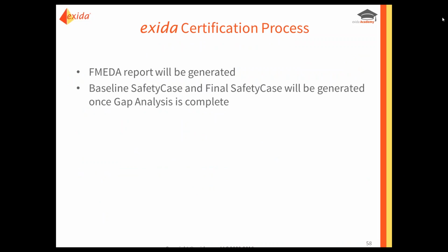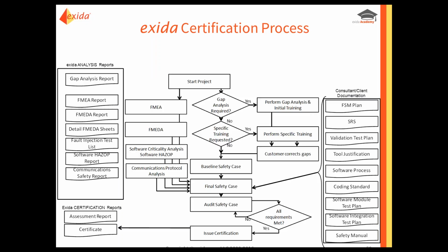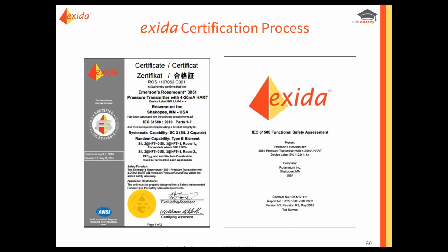So from the exida certification process, you will receive a FMEDA report that is generated, and then the baseline and final safety case are generated once the gap audit or any action items are complete. That then takes us to the certification being issued. The exida reports would be the actual certificate itself and the assessment report. So here's an example of each. On the left is the certificate itself, and on the right is the associated assessment report.